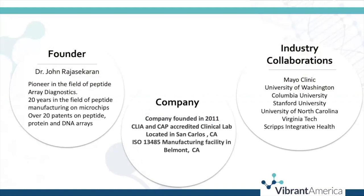More about the company. The company itself was founded in 2011. We started out developing our chip technology and filed a lot of our initial patents on the technologies that we developed here at Vibrant. The first 5 years were mainly development of the technology and also validating it, making sure that the new product we are bringing to market is well validated and matches the current set of diagnostics already available in the market. So we had a lot of industry collaborations to do that.